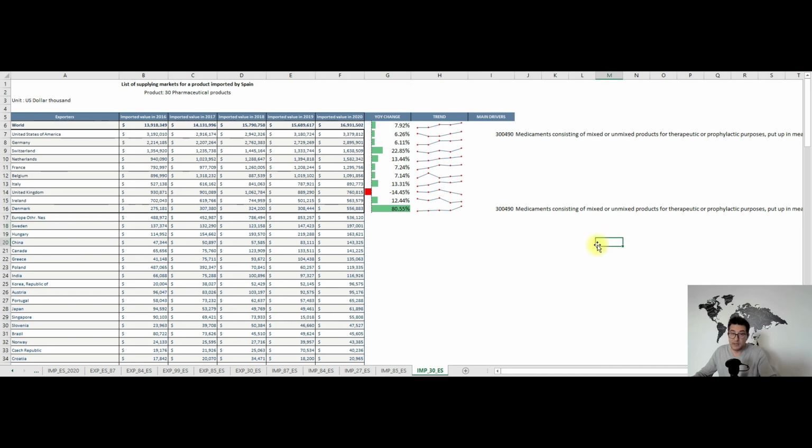And guys, with this being said, these were the top 5 sectors driving Spain's imports and exports.